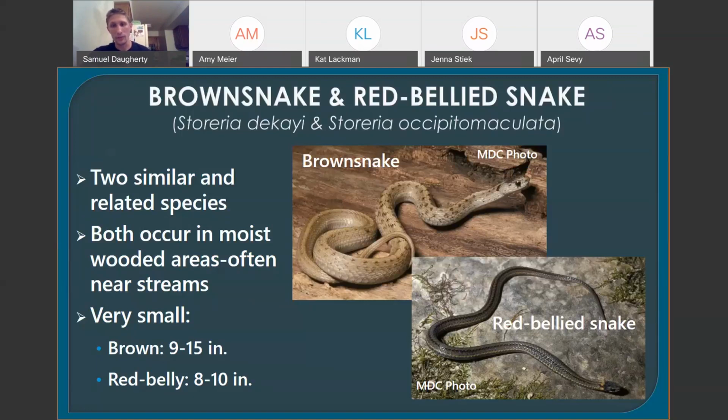And they're also kind of at risk of drying out, actually, because they're so small. So if these things were out and about in a really hot area in the middle of summer, they might actually die. So they need to be in pretty cool, moist habitats, and that's often near small streams and wooded areas, or sometimes even bottomlands. I found them on stream banks on the Missouri River, actually.